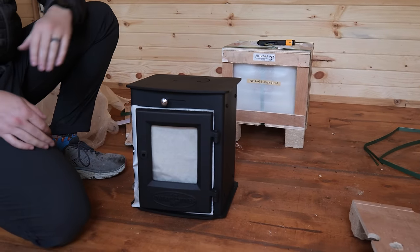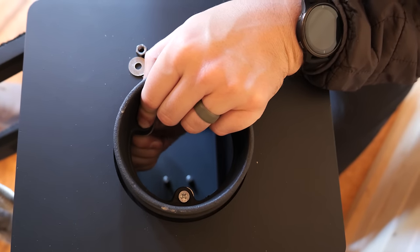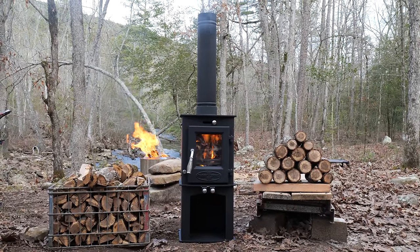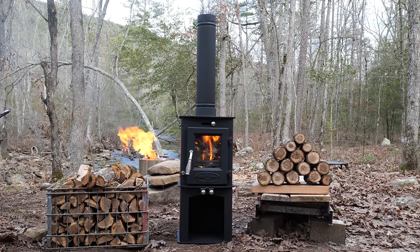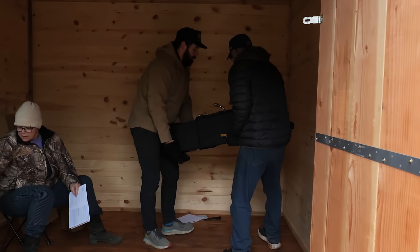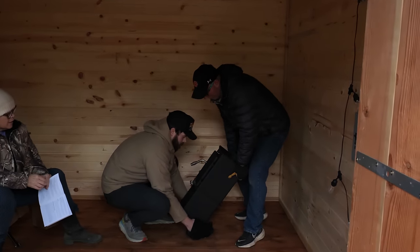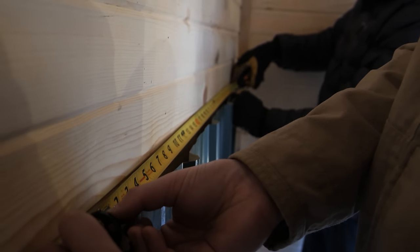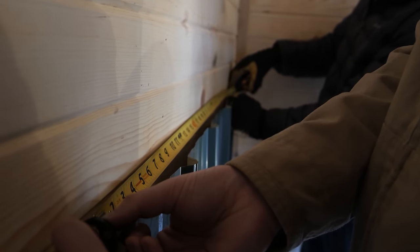Now time to add some warmth to the cabin by installing the wood-burning stove. So 34.